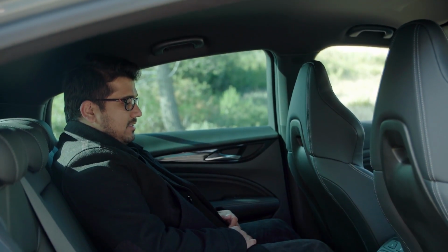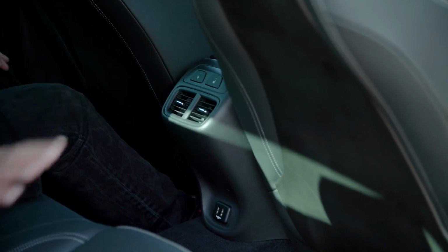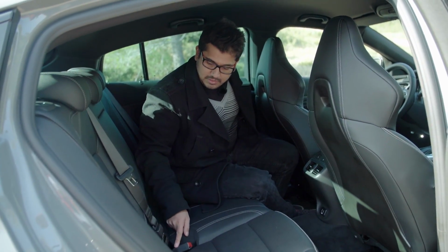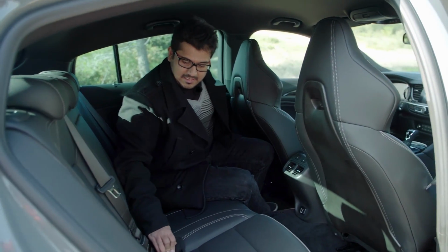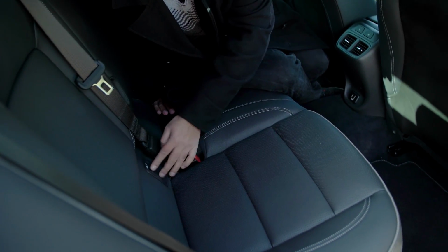On the plus side, we have air conditioning vents in the middle, seat heaters for the outside two seats, a couple USB ports, ISOFIX points for child seats, and I really like these kinds of covers which don't come out but instead just hinge down, so you don't lose these little covers.